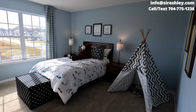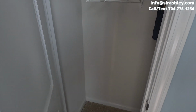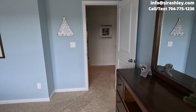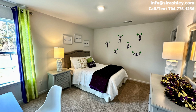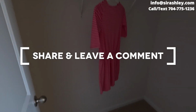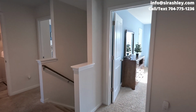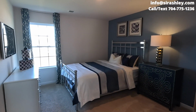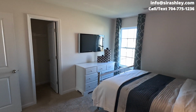This is bedroom number 2. These large bedroom sizes are not possible right now in Charlotte or in Mecklenburg County at this price point. So we left bedroom 2, going into bedroom 3. Now heading to bedroom number 4. Again, this is the Charleston floor plan. You're just not gonna get this size of a home. I can't reiterate it enough because it's such a value.